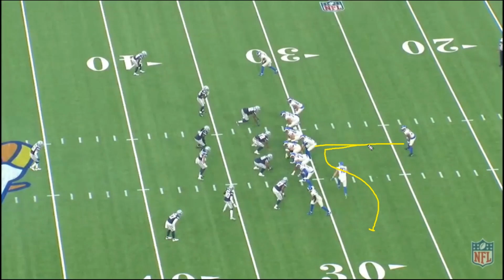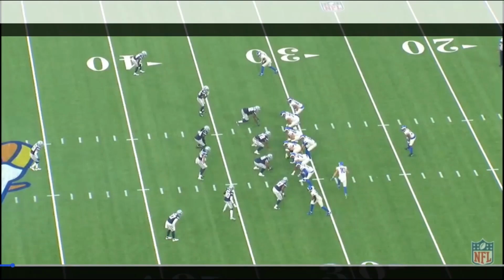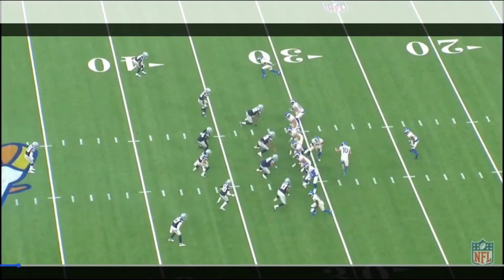And Jared Goff is just going to do a semi-bootleg. And they're going to try to get blockers out in front, and try to set up a screen. What is called a shallow screen. And let's clean it up and let's see what they can accomplish with this play call. I'm going to run it at full speed.